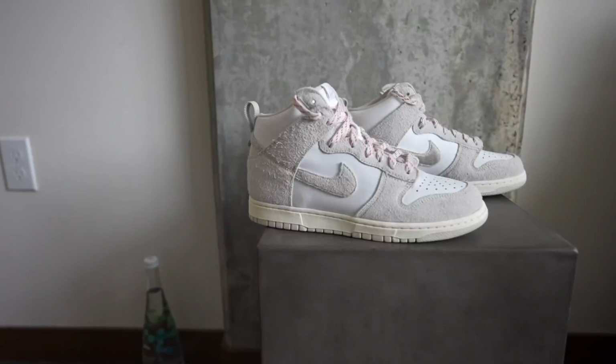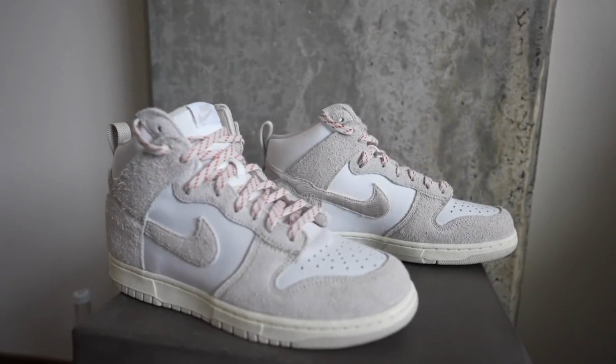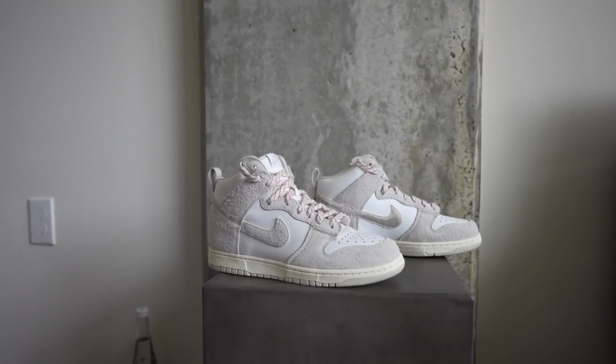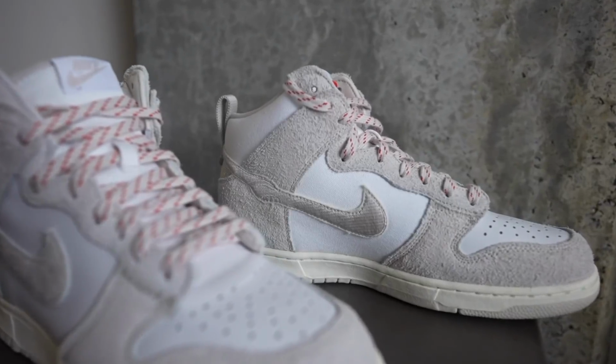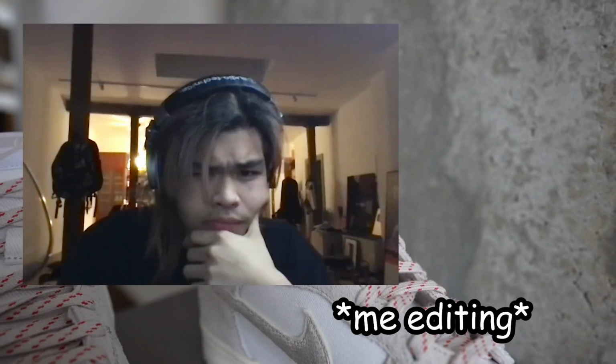Moving on to the next fit, we have some of my favorite Dunks to release in probably the last year or two, which are these Noter Dunks. This is in the Orwood colorway. You have little details of red hints throughout the shoe. And if you guys do watch the videos, you know my favorite color is that natural colorway, that creme de la creme, or as I call it, the bukkake colorway.